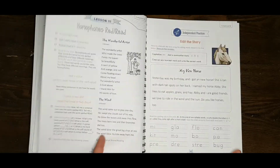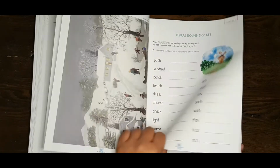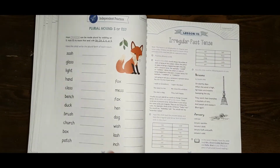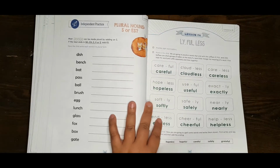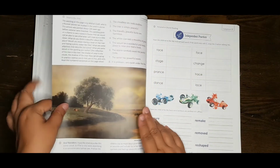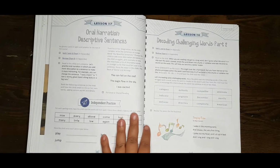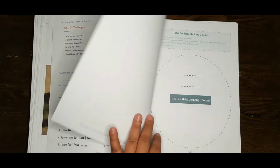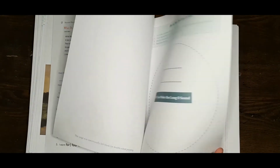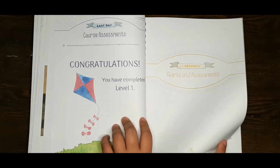More work with prefixes, homophones, base words, plural nouns. Now there's tons of practice in here with plural nouns, okay? They also go over regular and irregular past tense, and more, and some suffixes. Decoding challenging words. Now your Unit 5 review, sorry, and your final course assessment.